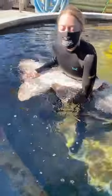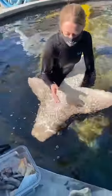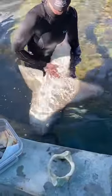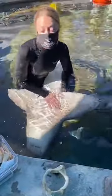And sharks are super cool. They can go into this thing called tonic immobility. That's where you flip them onto their back, so you can see their adorable bellies here. And they kind of go into a catatonic state. And some sharks go into more of a sleepy state than others. You can actually feed Fern in this state.